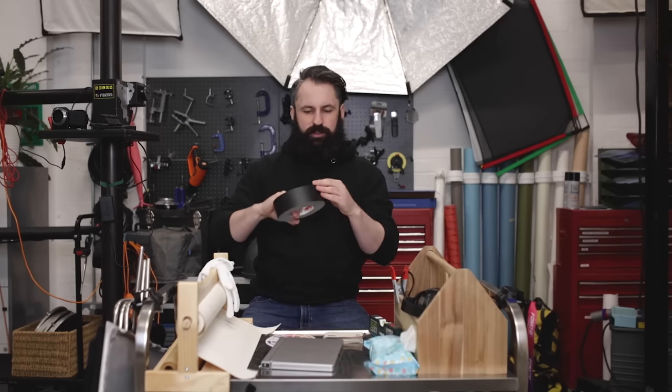On this side, we've got a roll of trusty gaff tape. Don't buy cheap stuff. This is proper cloth gaff tape. It makes such a difference. It doesn't ruin all your stuff. And then we've got light meters and things like that. All ready to go, all accessible. Clips is literally stuck on boxes. And this is how I like it.